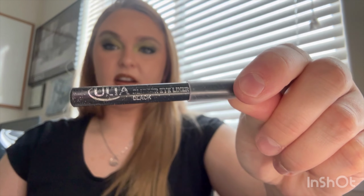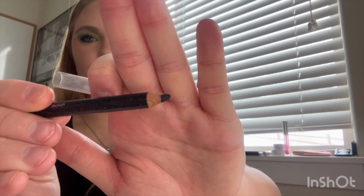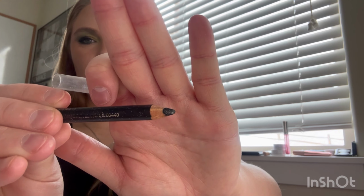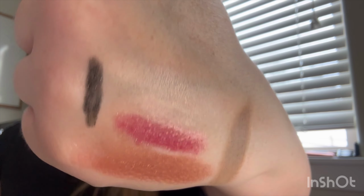Okay, next is letter G. This is my Ulta glitter eyeliner in the shade Black. It's tiny, that's all that's left. I've had to sharpen it like twice this month. It says glitter, but once you put it on your eyes, it's pretty much just a black pencil liner. You might can see a little glitter in it, but you know.